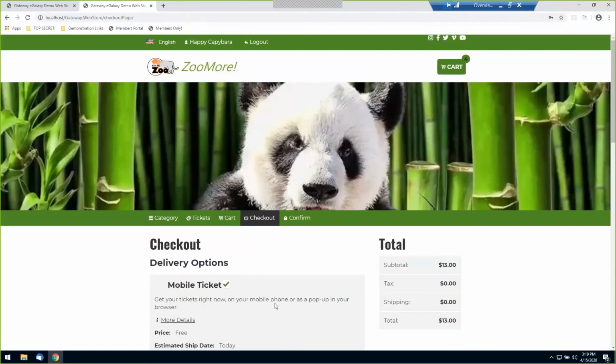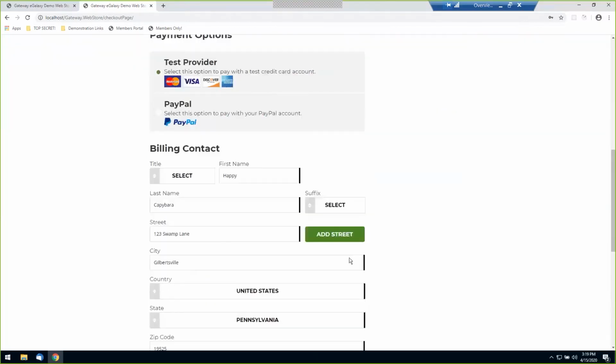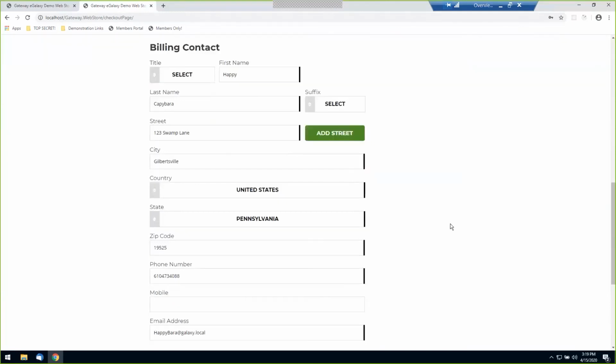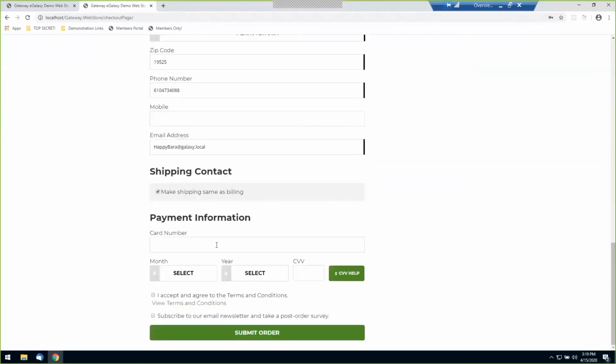And then here on the checkout page, again, I'm only offering mobile delivery. I think this is helpful, number one, because it's less waste, right, which might serve your mission statement, but it's also a benefit because your staff doesn't need to take anything from the guest or from the member when they come for admission. They can just scan it right off their phone. Super secure credit card number here for you guys.